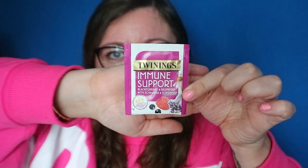Now let's go on to the drinks that we get. Oh, so we have a Lyons Piccadilly Intense and Deep coffee bag. My husband really loves these. Ooh, we then have an immune support. I could do with that right now, because like I said, I've just fought off what felt like the plague and I now feel like I'm getting ill once again. So we have Twinings Immune Support, Blackcurrant and Raspberry with Echinacea and Elderberry. I like all of those flavourings. So yeah, I'm probably going to really like that tea.